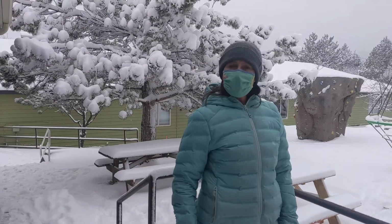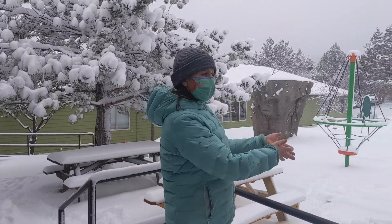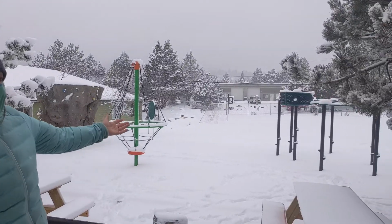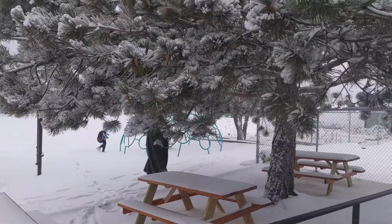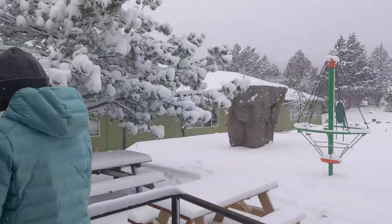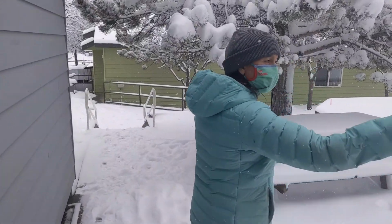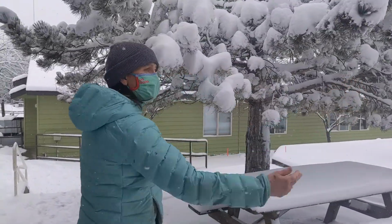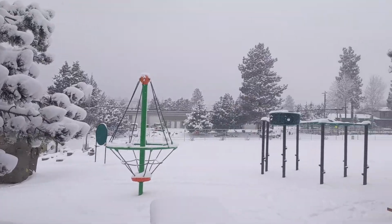So here we are, just outside the big room, and this leads right to a little picnic area and our playground. Hard to see with the snow. And we have a beautiful school garden over there. Should we walk over this way? We've got a beautiful school garden and greenhouse over there that all of our students get to work on, and a nice big soccer field here. We've got lots of soccer teams as well.